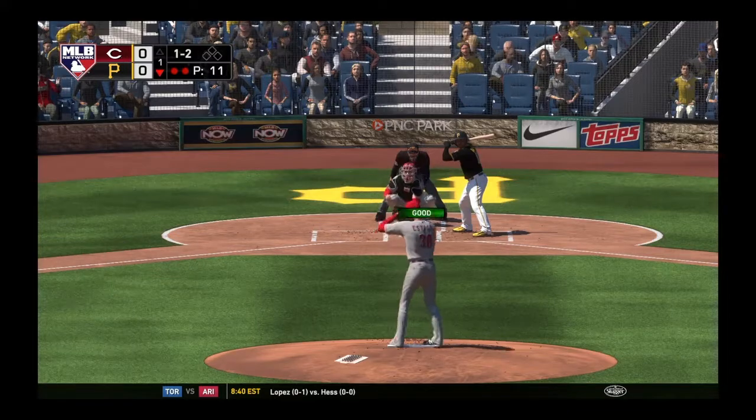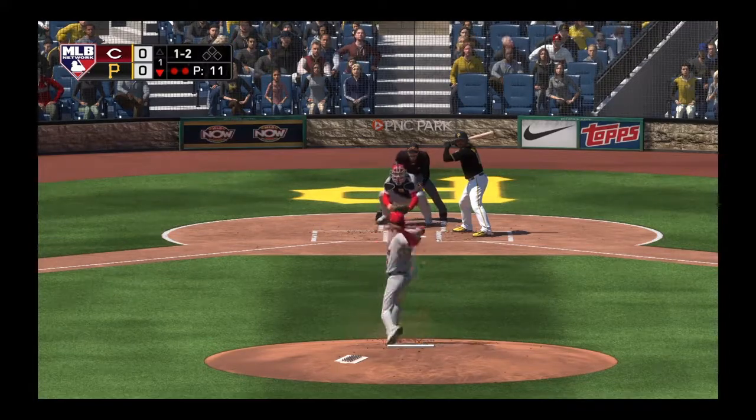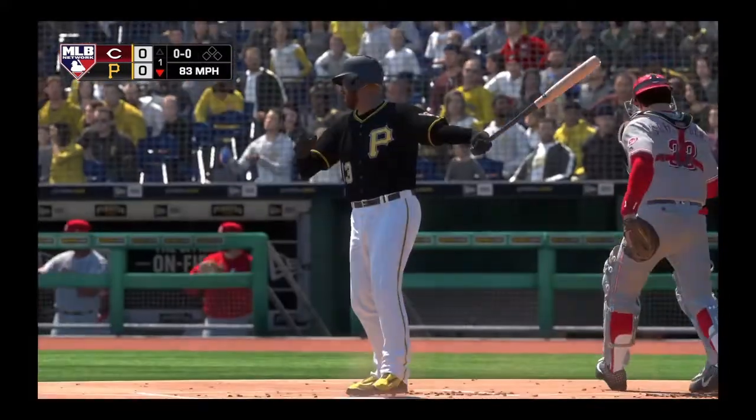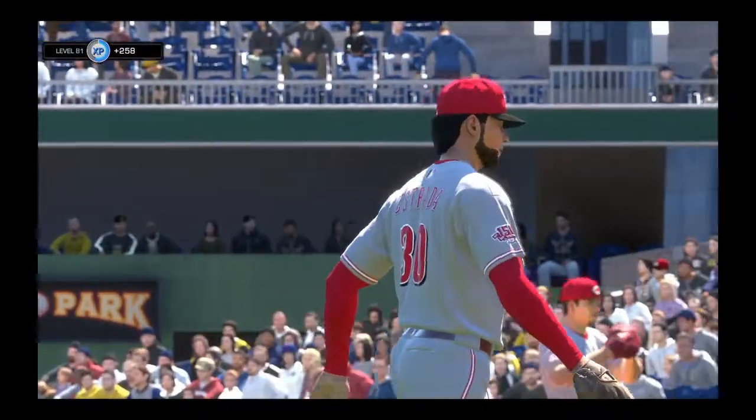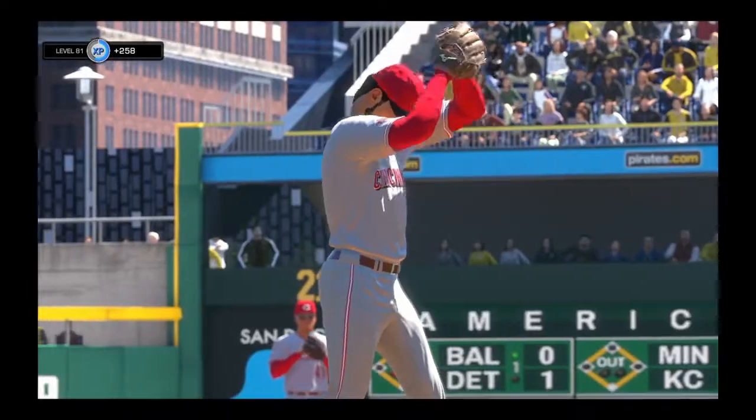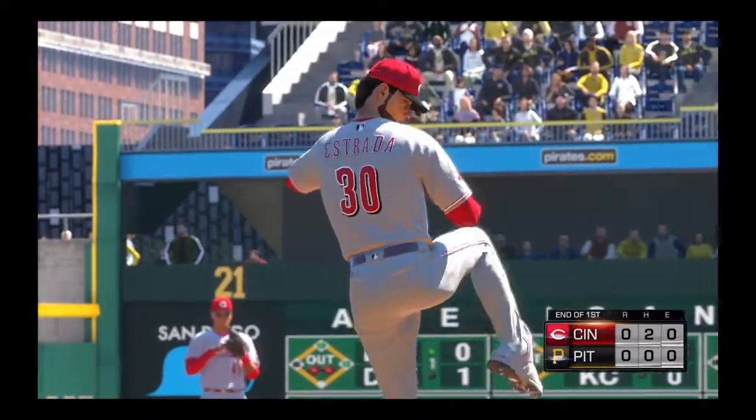Bases are empty here with 2 men out. Waved at and missed for the 3rd out. Not much of a chance at hitting that one, and the inning is over. Down in order go the Pirates, and this is still a 0-0 ball game.